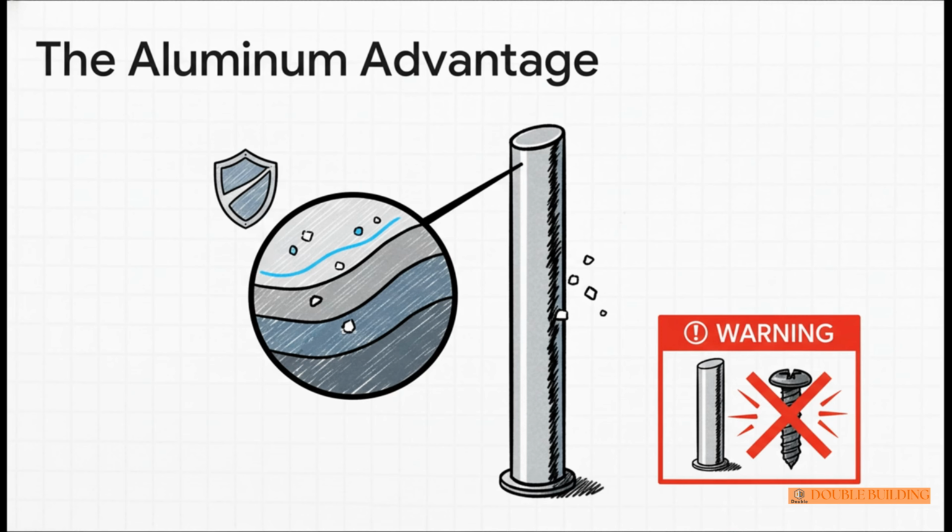All right, now let's talk about the unsung hero of coastal railings, aluminum. This stuff has a natural superpower. It forms its own protective layer that salt just can't easily break through. And when you add a really durable powder coat finish, a high-quality aluminum railing can actually outperform stainless steel for a fraction of the cost. The only rule? Keep it far away from regular steel fasteners. You don't want that galvanic corrosion we talked about earlier.